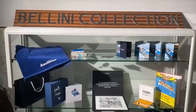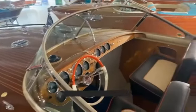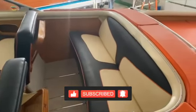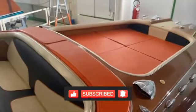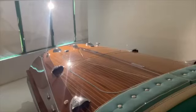Here at Cruising Calypso, we tend to focus on, like the name says, cruising boats. This week, however, we have the opportunity to review and take a look at the Bellini collection of wooden Riva speedboats. This collection follows the development from the early days up to the last production of wooden boats in the 1990s.